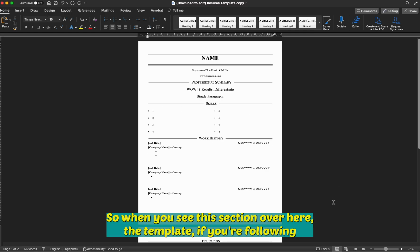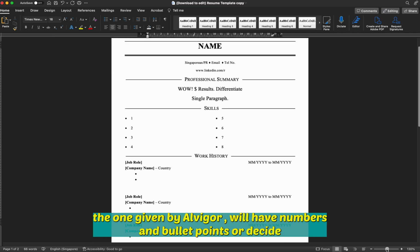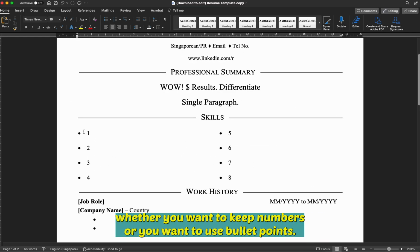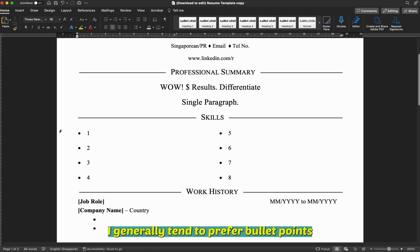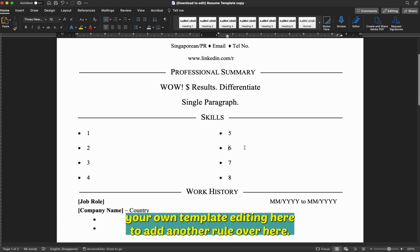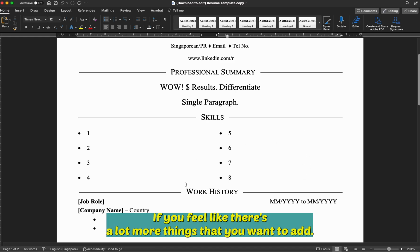So when you see this section over here, the template, if you're following the one given by Alvigor, will have numbers and bullet points. So decide whether you want to keep numbers or you want to use bullet points. I generally tend to prefer bullet points. And you are free to increase the number of bullet points. You have to do your own template editing here to add another row over here if you feel like there's a lot more things that you want to add.